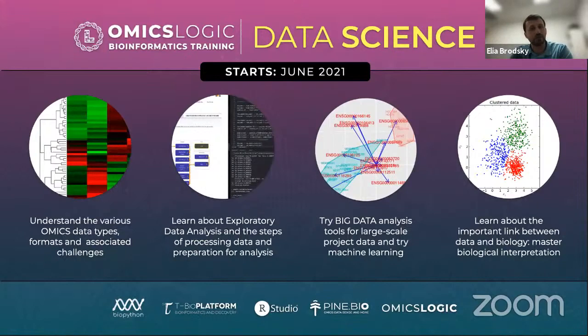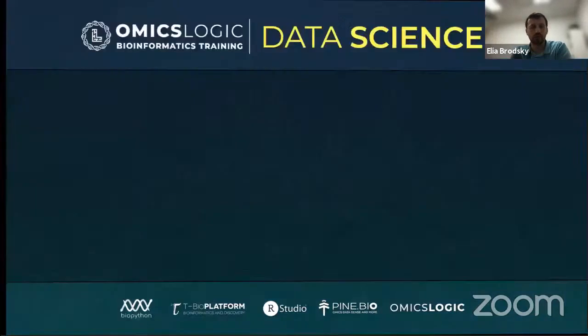We also introduce the participants to big data analysis tools for large-scale project data, and to try different methods of machine learning in R and Python, and then to learn the important links between data and biology. So how to interpret the found patterns, linking the methods that were used to analyze the data with biologically meaningful insights. Who is this program for?